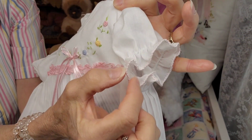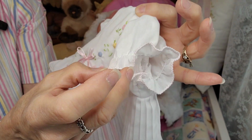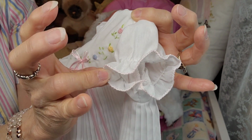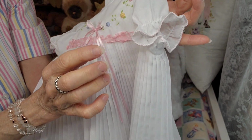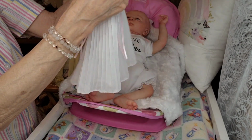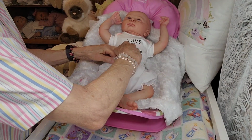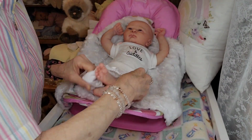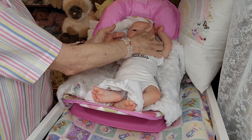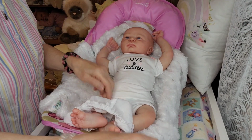All the lace, and then the lace, or no, it's not lace. It actually looks like it's stitched or maybe crocheted around the edge, in a very light pink, the color of this pink. So pretty. Such a cute dress. And then these little bloomers came with it too. Now I am going to leave this onesie on because it's going to go really well with the outfit that she's going to be wearing. So I'm just going to go ahead and leave it on.